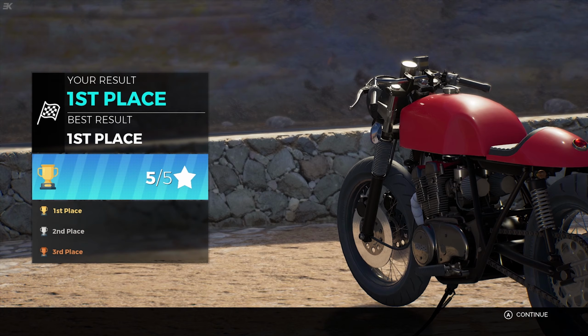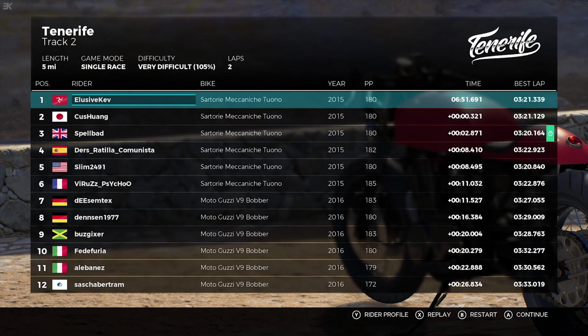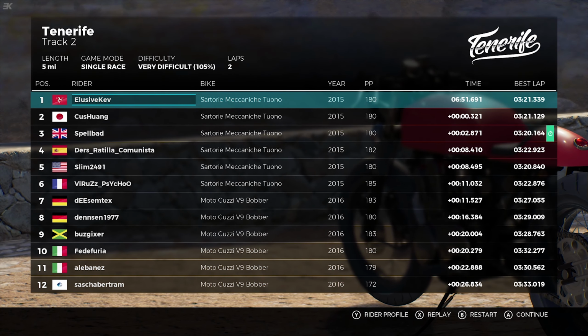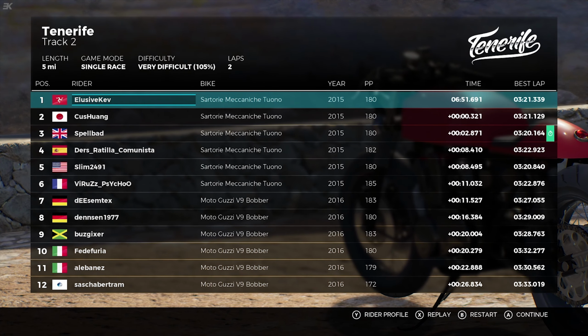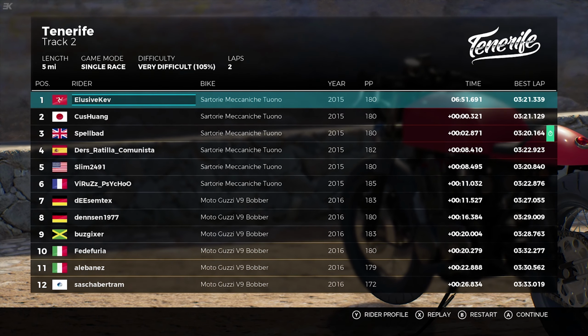My God. We didn't get the fastest lap either. Second, third and fourth, but I guess they were in quite a bit of tow, were they? Doesn't look like it actually from the gaps. We win by just 3/10. That was a good race.